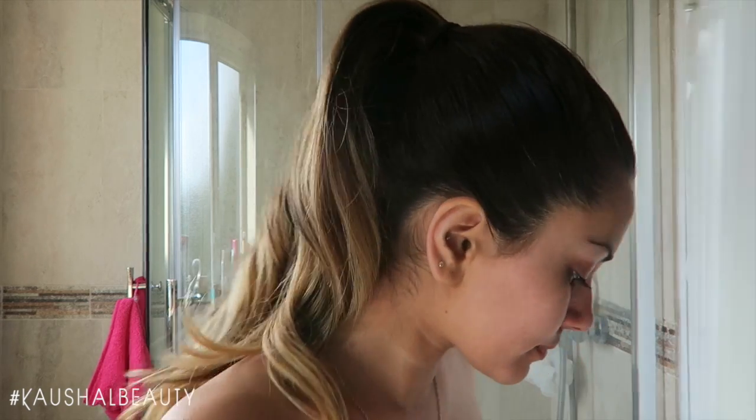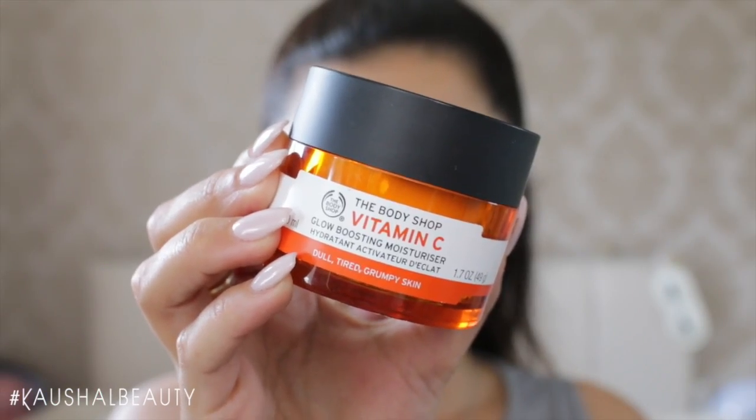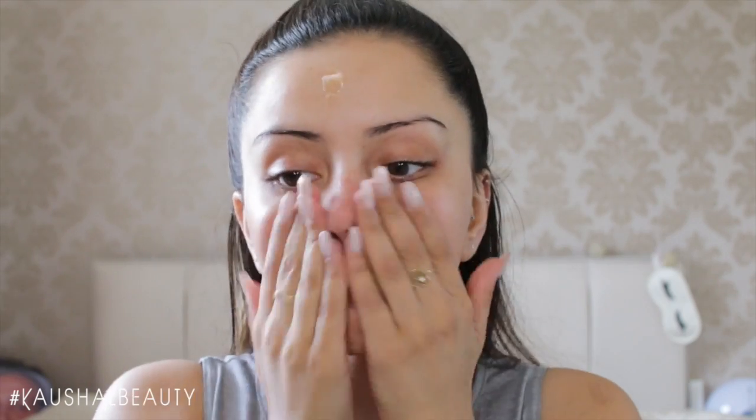Then it's time for me to brush my teeth. So I like to do this, and then I also go in with my tongue scraper as well, and then it's time to get back into my room, get changed and start the makeup. For makeup, I started off with the Vitamin C Body Shop moisturizer just to make sure that my skin was nice and moisturized before I started my makeup.